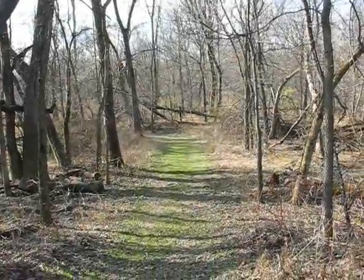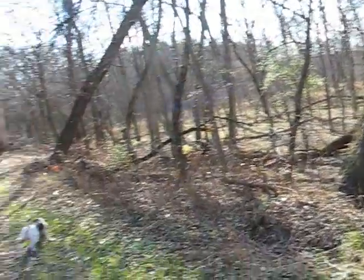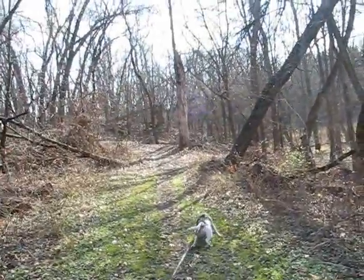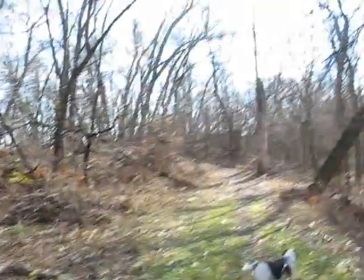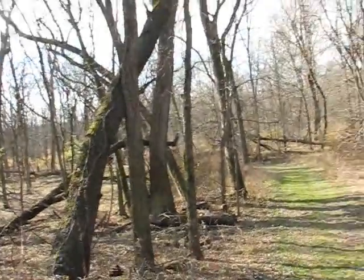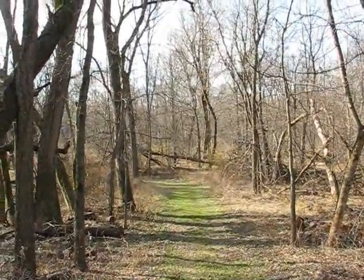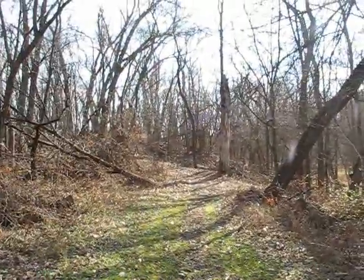I'm not sure what this is. Some kind of trail. I don't think it's a trail we want to be on. I think we want to keep going this way. This is the edge of the park over here, so we're just going to keep going on this one. I don't know where this one goes. Yeah, maybe some other time we'll follow it. I don't see any trail markers though, so we'll just keep going this way.